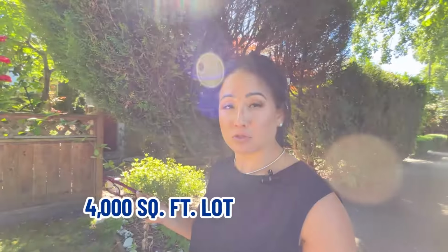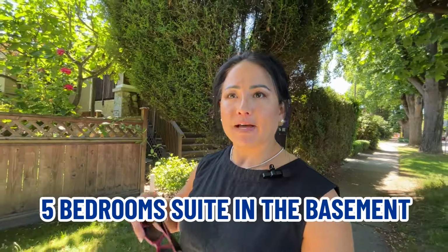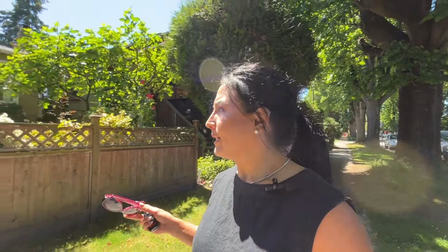The value in this property lies in the lot. And so this is a 4,000 square foot lot. There's actually 9 bedrooms in this home. There's 4 bathrooms, and it's a 5-bedroom suite in the basement. So that's what a lot of developers are doing with properties like this, they're buying properties in these really great areas. Like as you can see behind me, super gorgeous tree-lined streets.